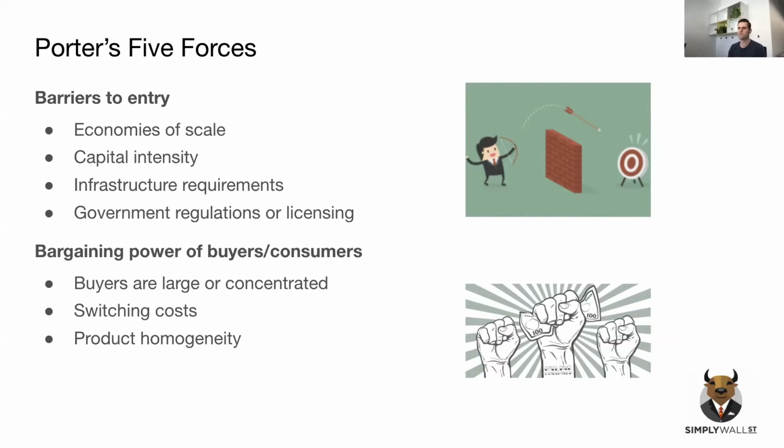So when we think of barriers, a type of barrier is economies of scale, capital intensity, infrastructure requirements like Disney had, for example, and government regulations or licensing. So when any of those four things are pretty high for a particular company, it means that generally speaking, it's hard for other competitors to come in and try and take a piece of the pie in their market.